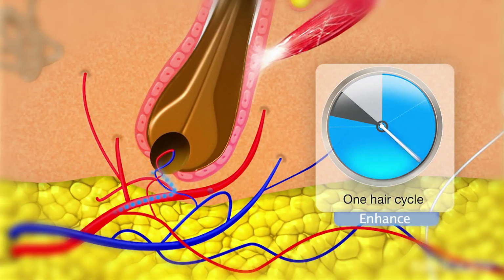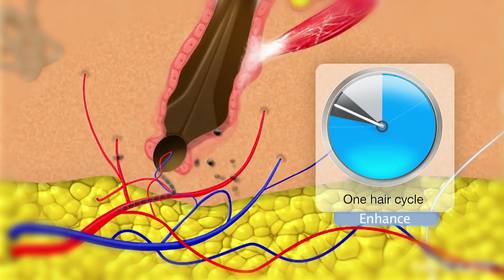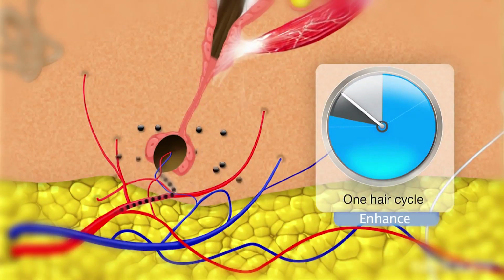These blue signals are called growth factors. You can see the blue signals last all the way through the anagen phase, keeping the hair growing. When the black signals take over, they tell the hair to enter catagen and it dies.